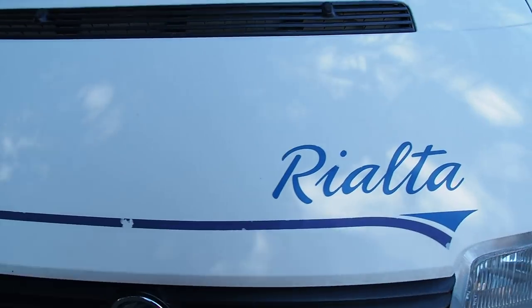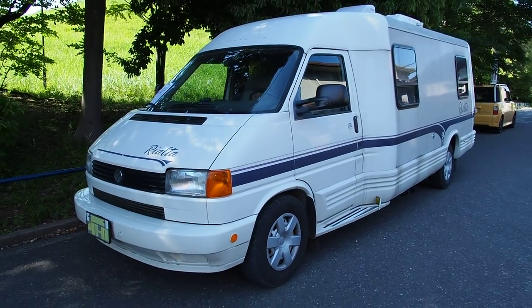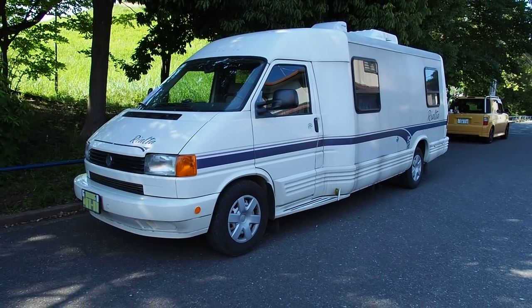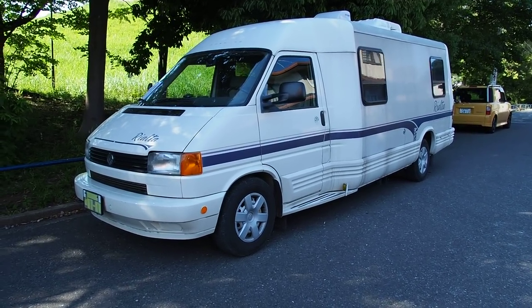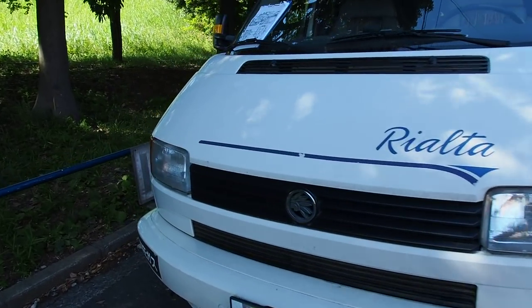Mostly because of the large size. This would be considered a very big camper by Japanese standards. And it sure is hard to park. It takes up two spaces in our lot. It may even be bigger than it looks on camera. I don't really know. Anyways, let's go over the auction sheet here.